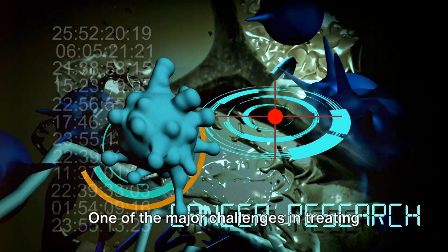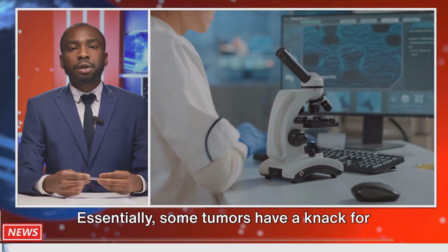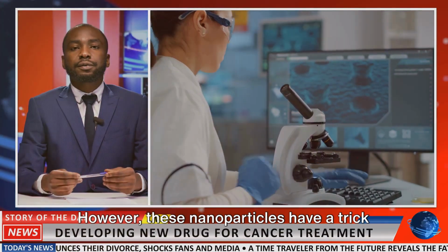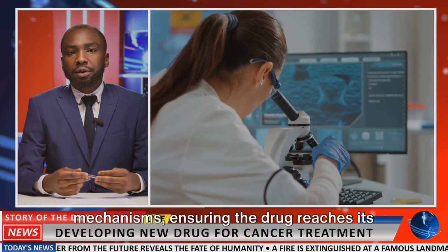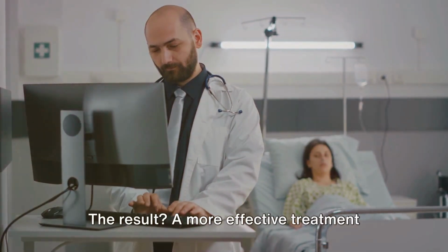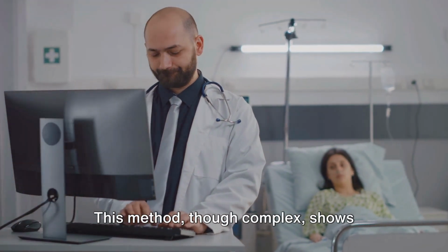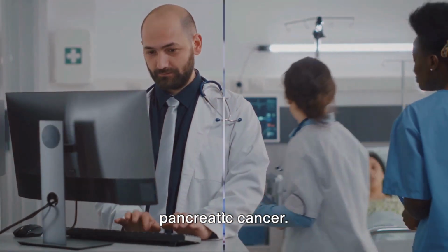One of the major challenges in treating pancreatic cancer is tumor resistance. Essentially, some tumors have a knack for resisting the treatments we throw at them. However, these nanoparticles have a trick up their sleeve. They can bypass these resistance mechanisms, ensuring the drug reaches its target, the cancerous cells. The result? A more effective treatment with fewer side effects, a win-win in the world of medical science. This method, though complex, shows promising results in the fight against pancreatic cancer.